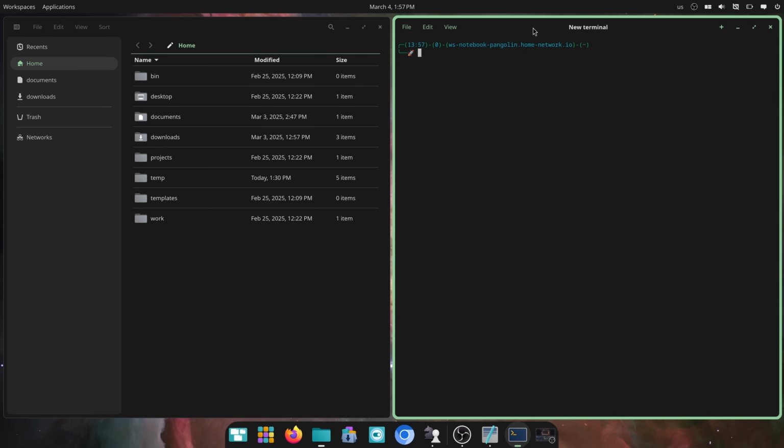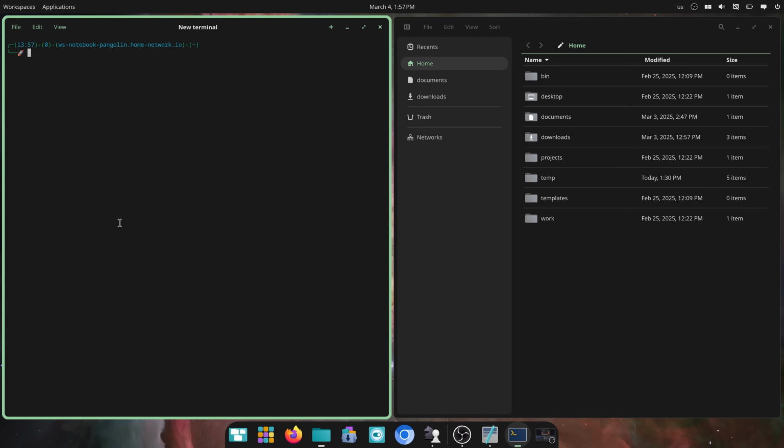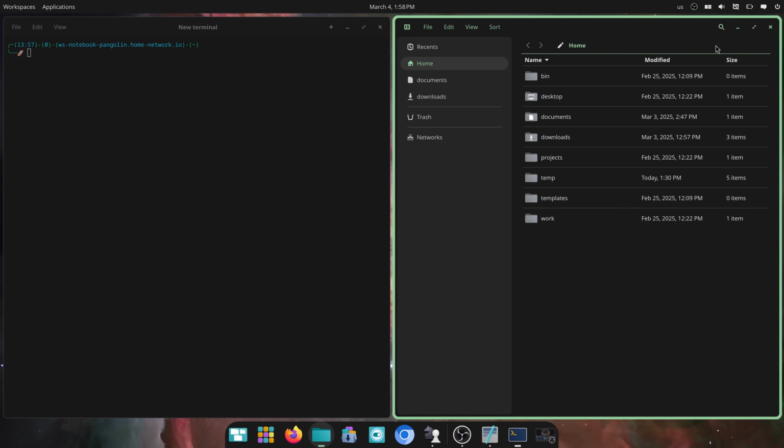And I gave you the keyboard shortcuts, a few of them at least. You can always just use your mouse to move things around. But if you notice right here, we have some of the keyboard shortcuts listed right here. So if you forget any of them, or at least the most common ones, the 3 most common ones, you can access this menu here for a refresher.